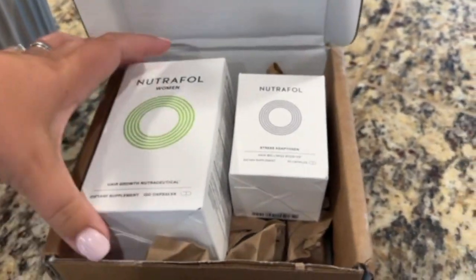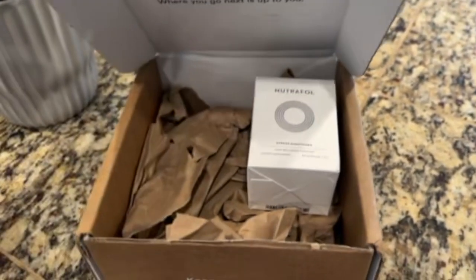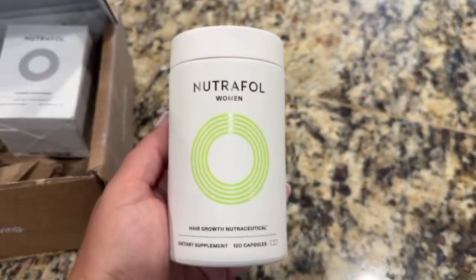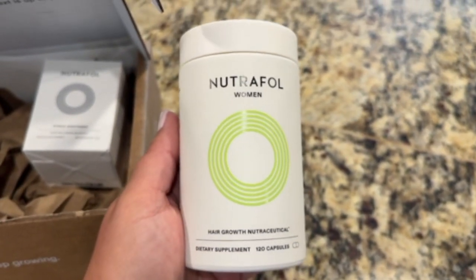So I've got two boxes here. You can just buy the regular supplements by itself. I also got the stress adaptogen. So let's open them up. This is what they look like. So here we go. Here's the hair growth nutraceutical dietary supplement.